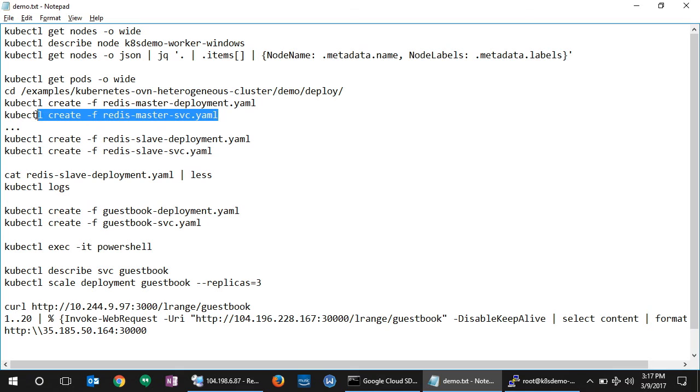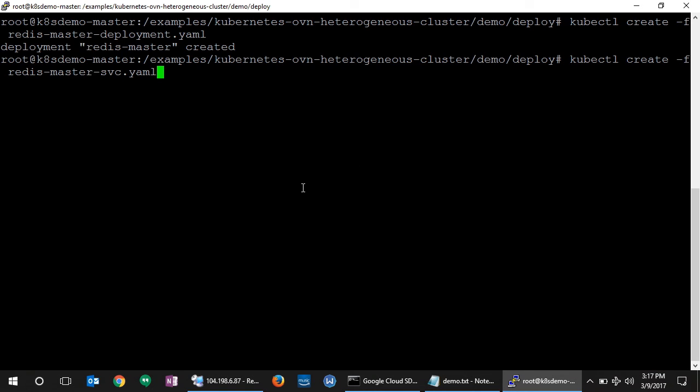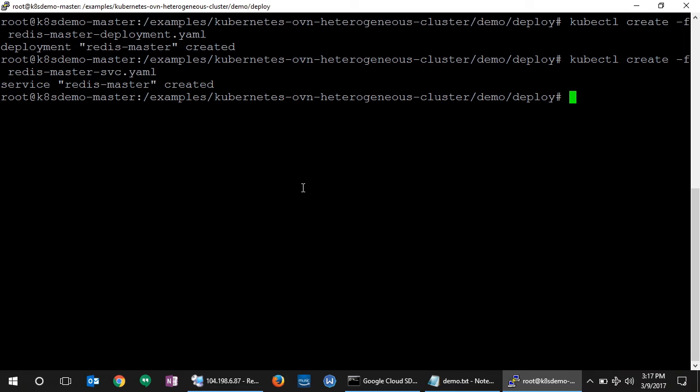So the first containers I'm going to go ahead and deploy is the first tier of my application, and this is a Redis cache that will form the data part of my application. So my application is going to be a microservice that has three components: a Redis slave, a Redis master, as well as a guestbook Go application running, all of these components running on Windows, but there's nothing preventing me from running one of them on Linux if I so choose.